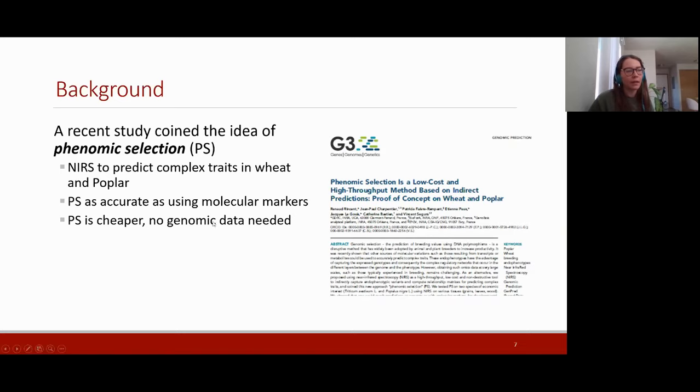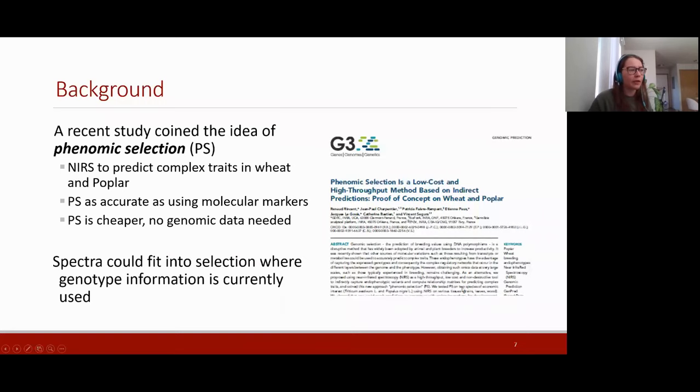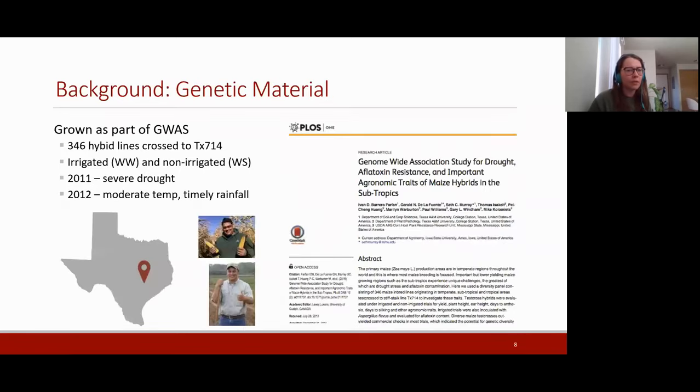So you could collect no genomic data, use only near-infrared data, which is extremely inexpensive to collect, and achieve just as accurate results. They ran some models, and even when phenomic selection was as inaccurate as it could be and genomic data was as cheap as it could be, phenomic selection was cheaper than what you're currently using, genomic data, in a selection protocol. Phenomic selection, as you probably noticed, is analogous to genomic selection. So just some background on the genetic material from this study.